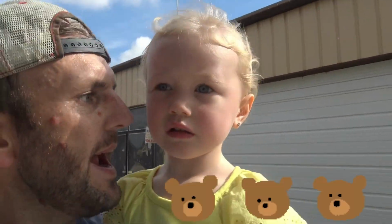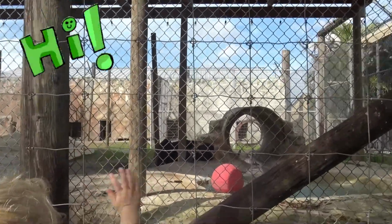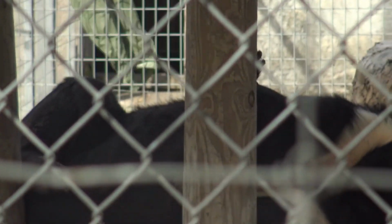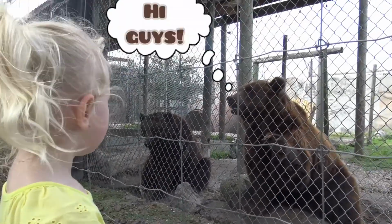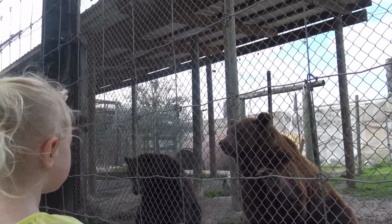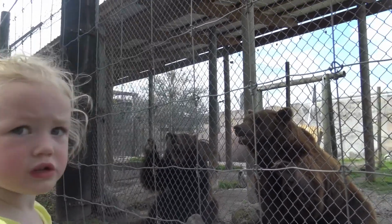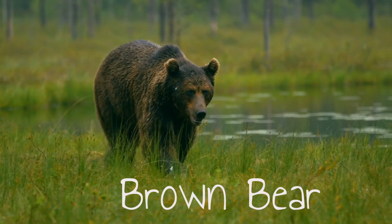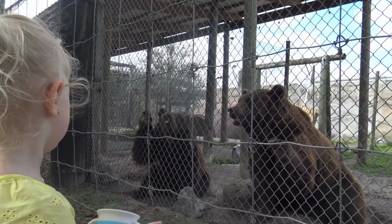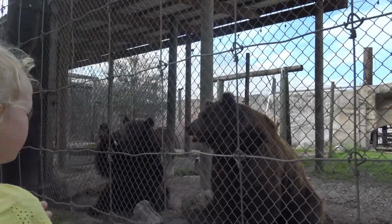Oh, these are bears. Hi, Mr. Bear. I think he waved back for you, Henley. Hi, Mr. Brown Bear. Hi, guys. I wish we had food to give you. Me too. I'm hungry. So cute. Look at that. I hope they're happy.